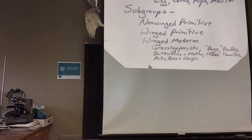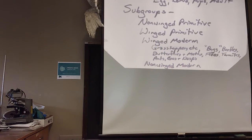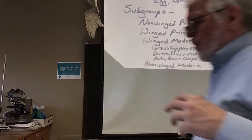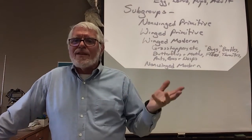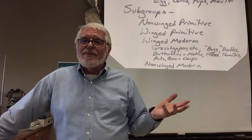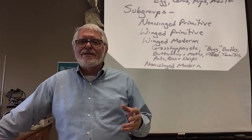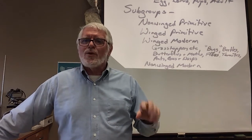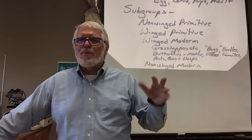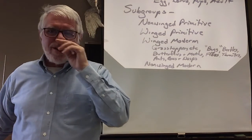And then the last group are the non-winged modern, where you can find little nubbins of wings on them, but they never fully develop because they don't have wings as adults. And the fleas and the lice are in the non-winged group, they're both in that group, but they're not really that closely related to one another.